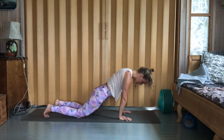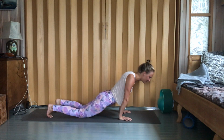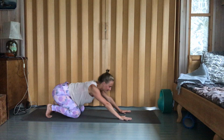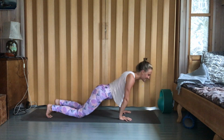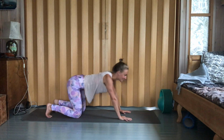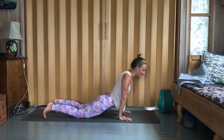And then returning to the middle. And it's just swinging back and forth in here. Bringing weight to your hands and then sitting back down to your heels. And then lowering back to lie on your tummy.